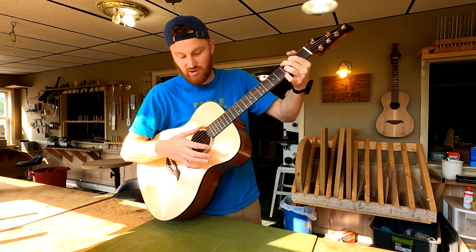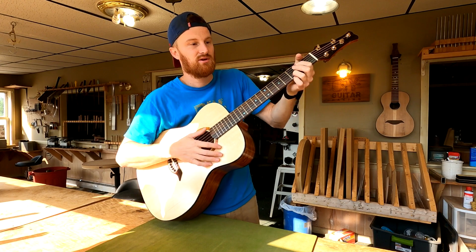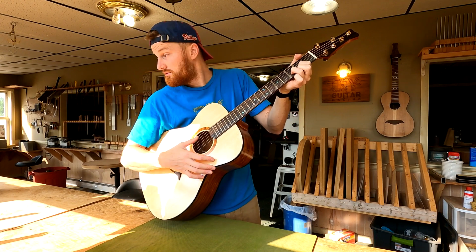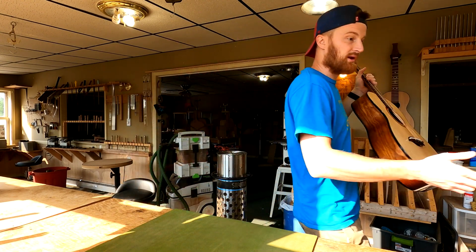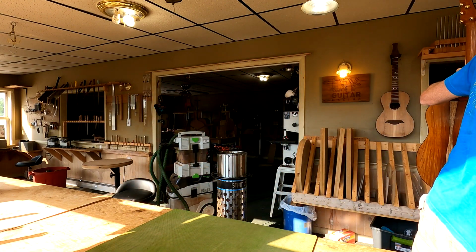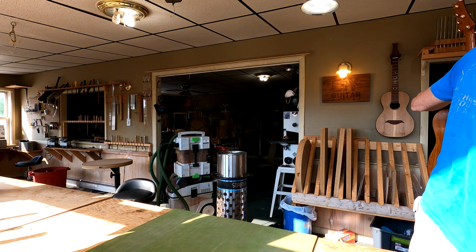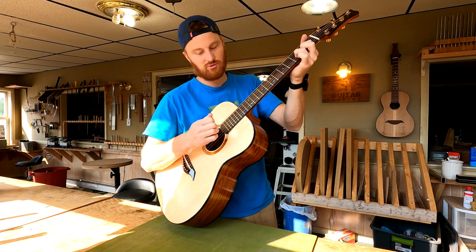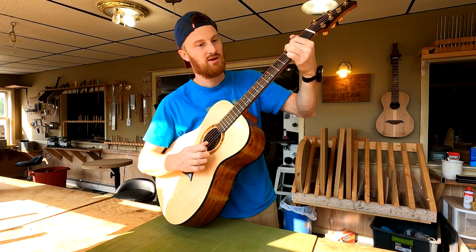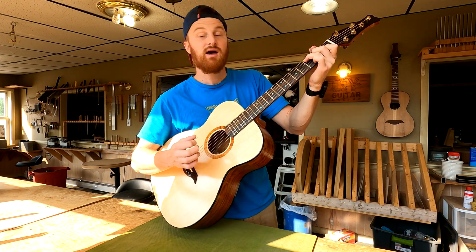Okay, and that's just me playing with my fleshy fingertips. Should probably get a pick out. Let's get a pick. I'm not going to mess around with this too much. We'll get to the Q's and the A's. But first, this is not a pick I normally use. You can hear how that projects.